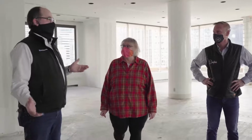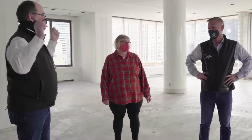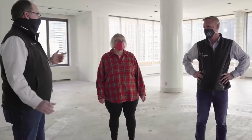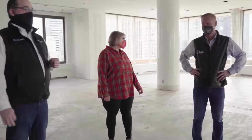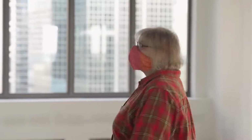It's the only space of this type where you get 3 walls of full height glass of this elevation and no columns in the middle. Right. There's no other space in the Twin Cities like this. Yeah, it's really stunning. And it makes sense that people would want to put a stamp on it that's their own, yet it has a lot of the original look to it.